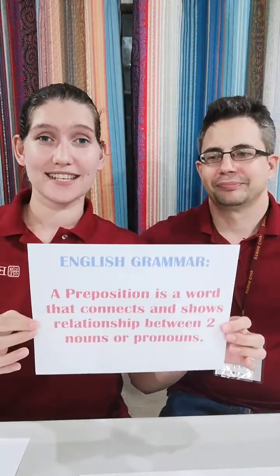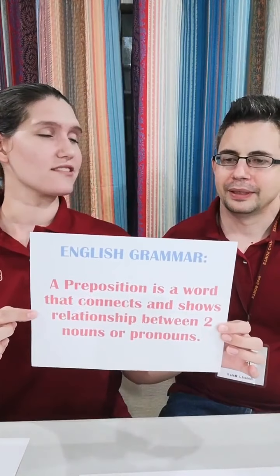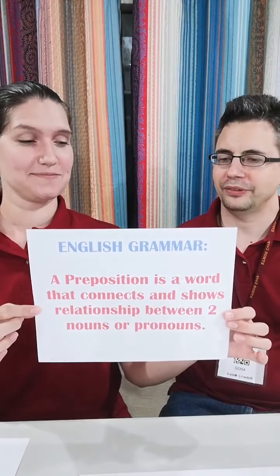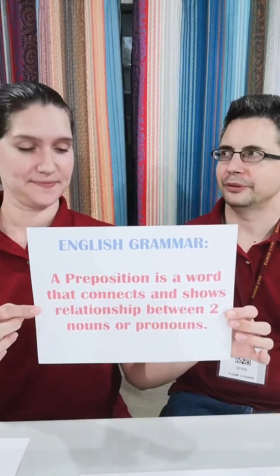Before we get into the topic today, just a reminder, what is a preposition, RJ? Well, a preposition is a word that connects and shows a relationship between two nouns or pronouns. So what does that really mean, Amy? That basically means we show how one word connects to another word. For example, when we use the word in, we talked about location last time, there is coffee in the cup. It tells you where.